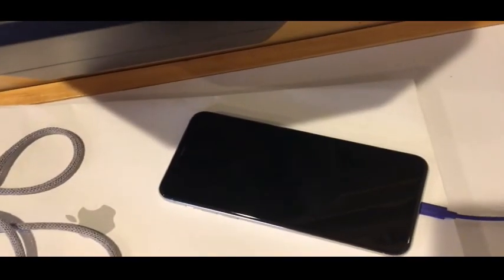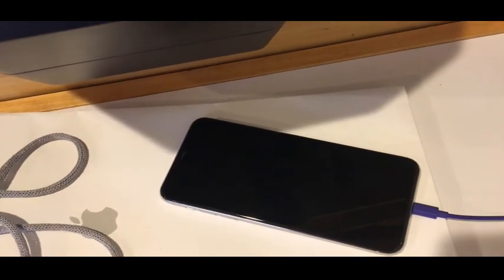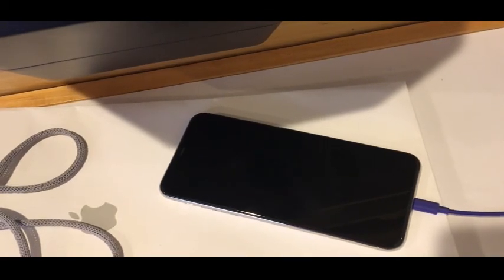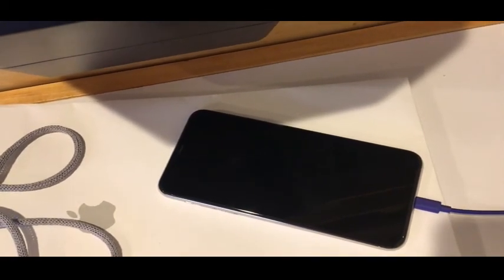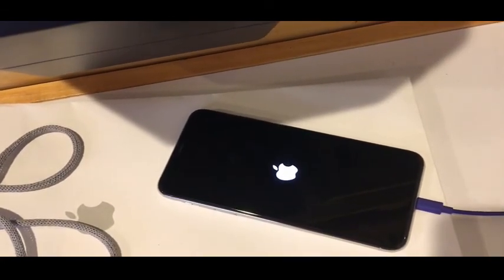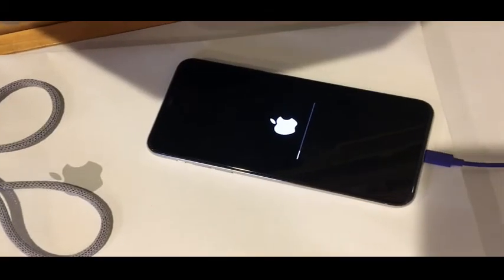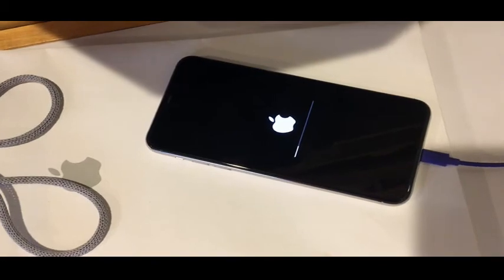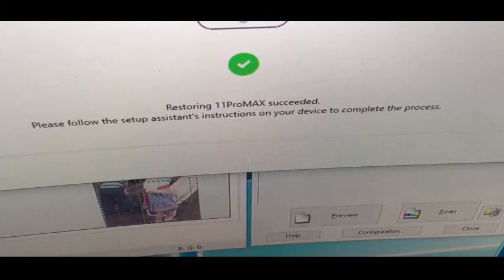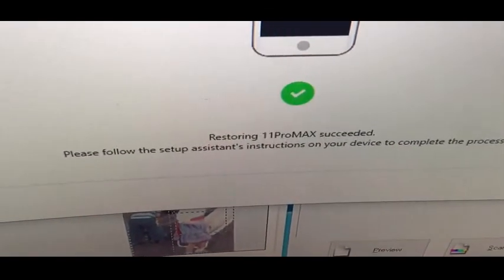The restoration, well, if it's done right now, which I believe it is, took about 15-20 minutes to do. So it just restarted. You hear my USB disengage. Starting again, it should be engaging now. As you can see, it's coming up now. Restarting and restarting. Okay, it's restored it successfully.